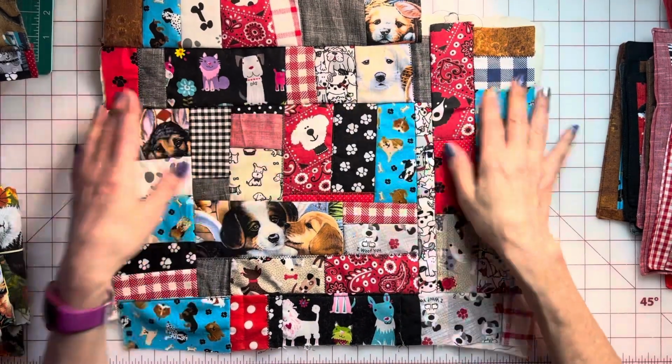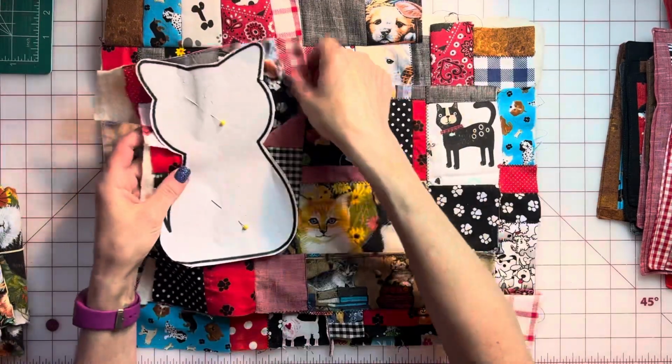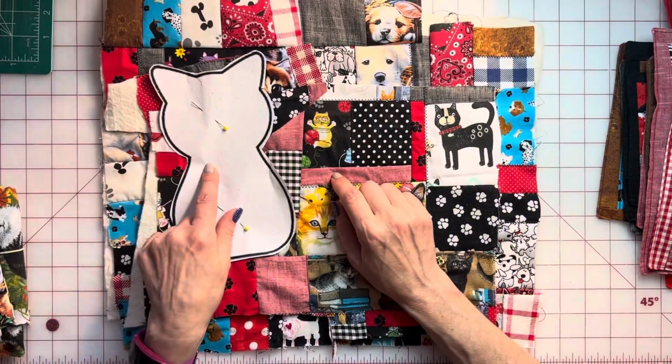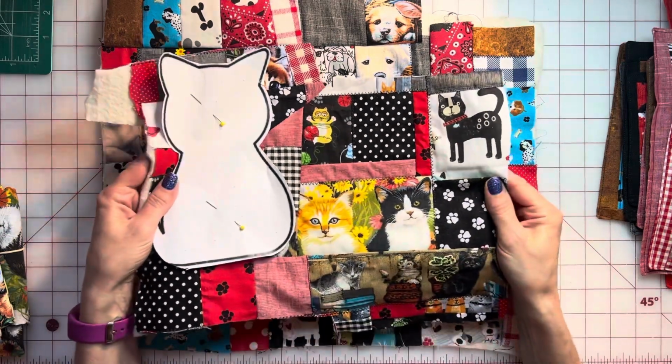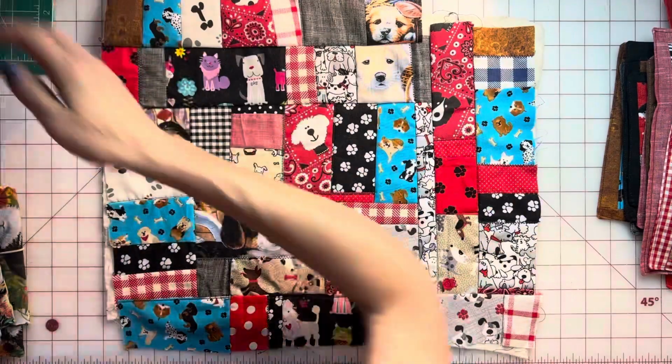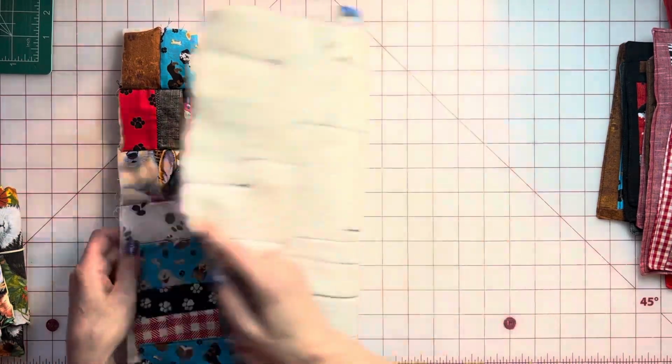So this is our dog theme. This is our kitty cats. I already have my kitty cat on here because I was in the middle of sewing this, but these are just way too cute. So this is part of what I want to show you today.